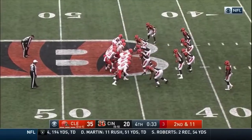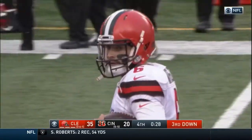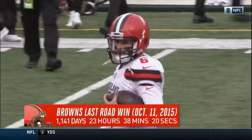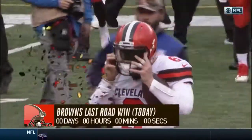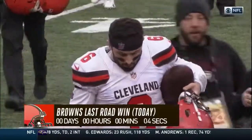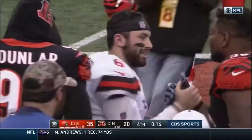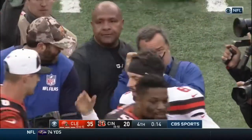Key stat, no interceptions. He took care of the football. He made some great plays. And he showed some real poise on the road in some critical situations. The Browns offense, no turnovers, no sacks on Mayfield. No sacks for a 2nd consecutive week. You keep the young quarterback clean and upright, and good things can happen.